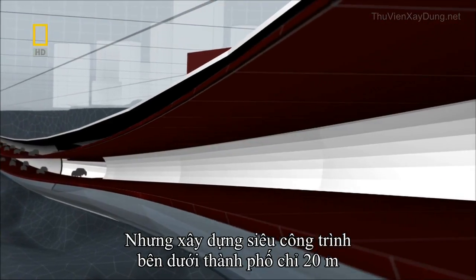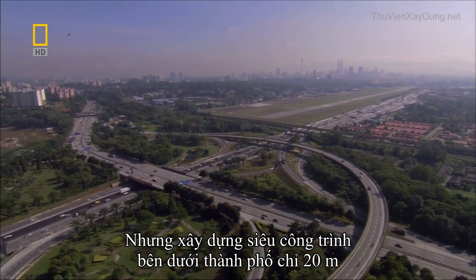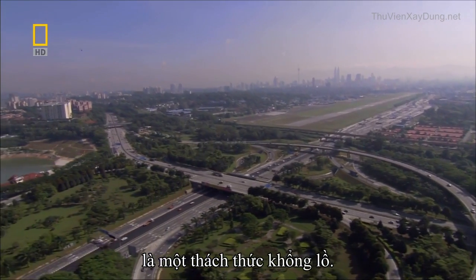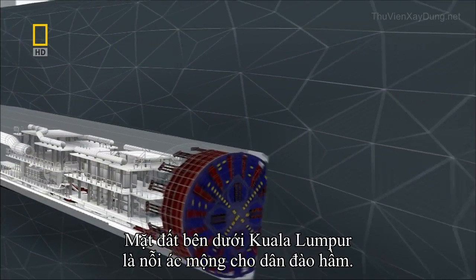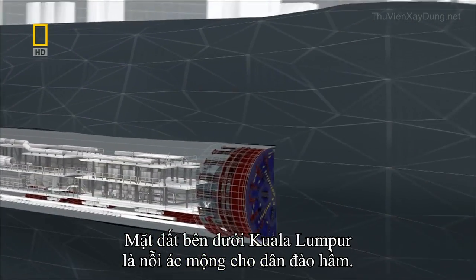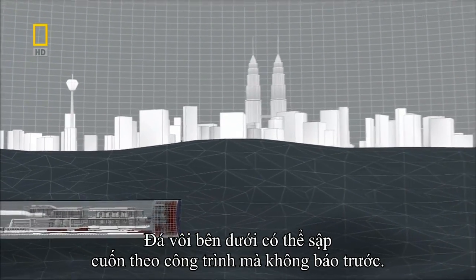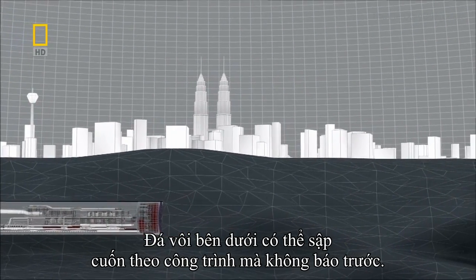But building this megastructure just 20 meters below the streets of this major city is a monumental challenge. The ground under Kuala Lumpur is a tunnel engineer's nightmare, full of limestone that can collapse and suck down buildings and even people above without warning.